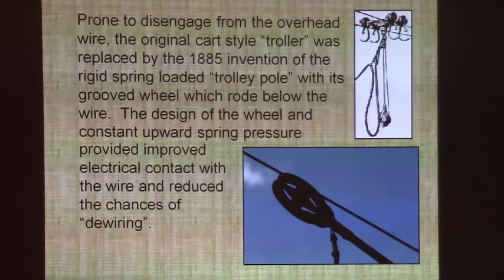Now what the trolley pole did was it put like a pulley on the end of the pole with a groove in it. And instead of running on top of the wires, it ran under the wire, and it was spring-loaded to push up against the wire from underneath. Well, that pretty much solved the problem of dewiring, as they would call it. It still happened once in a while.